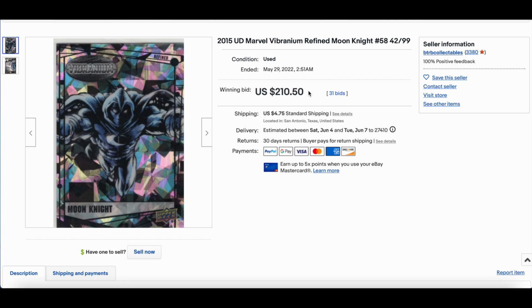In at number 8, we have a Moon Knight Vibranium from the 2015 Upper Deck set. This is numbered out of 99. So I wanted to bring this one up. So this ended at $210.50. Compared against its high, which was just after the Moon Knight series was released, I think in March, this card was going for around $520 there or thereabouts.